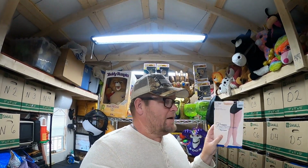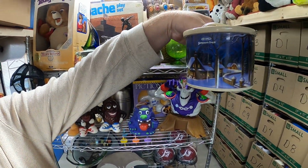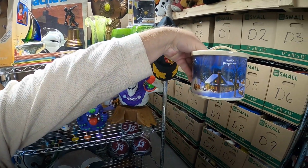But up next is a pair of tights. There was like 2 haul videos ago. We paid 50 cents for them, and they ended up selling for $12.71. Next up is another from my cousin's estate. It is a Christmas scene, a potpourri crock pot by Rival, and it sold for $10.